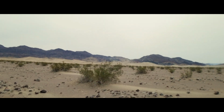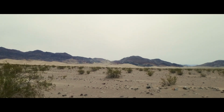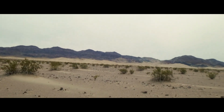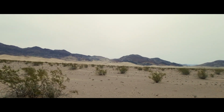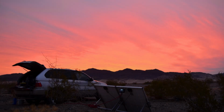Had a beautiful night at camp. Sunset was interrupted by California wildfire smoke. And this morning, not much of a sunrise. I got a couple of stills just as the sun was peeking underneath the smoke.